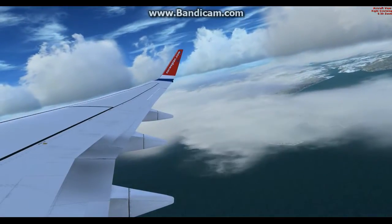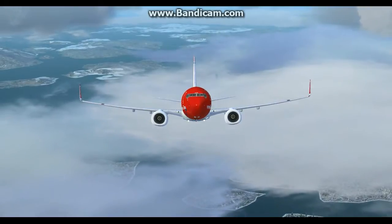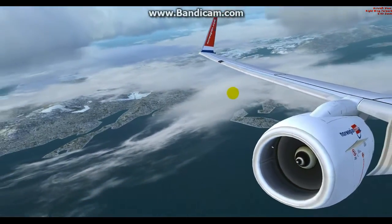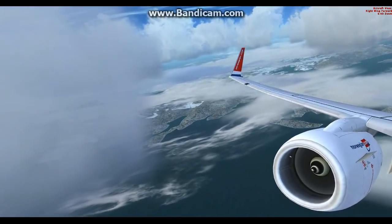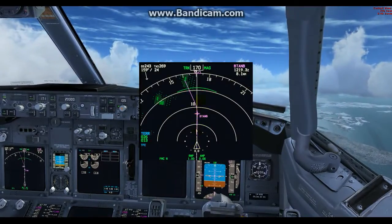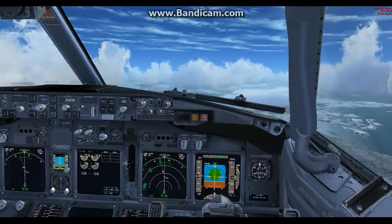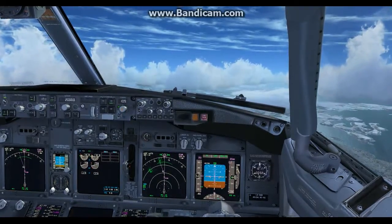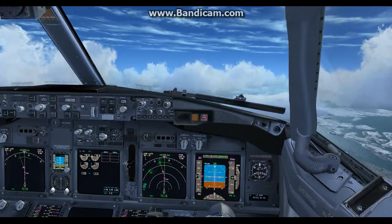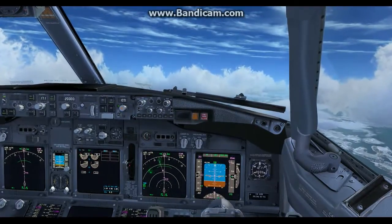Okay, so we are on our way to Copenhagen. You see, we can't see the airport. So you can see we're stable here on the SUCCESS 6 Charlie departure. Passing 6,000 feet. Transition altitude. Altimeter is 1013. Check.